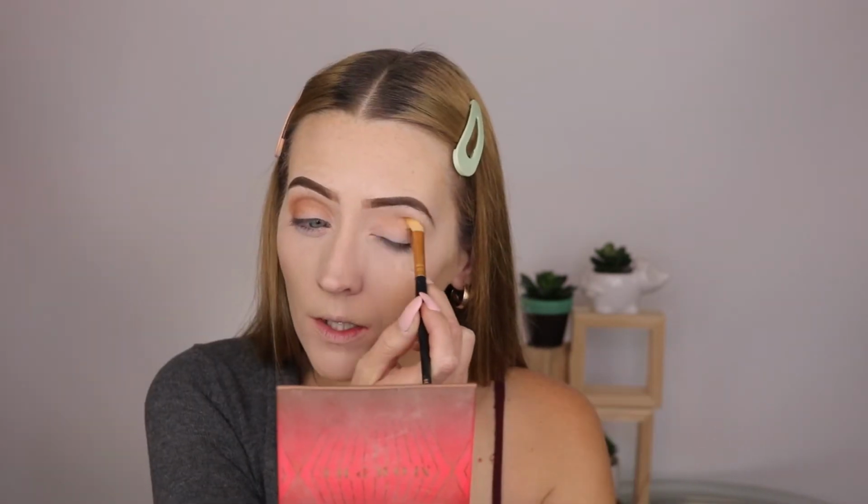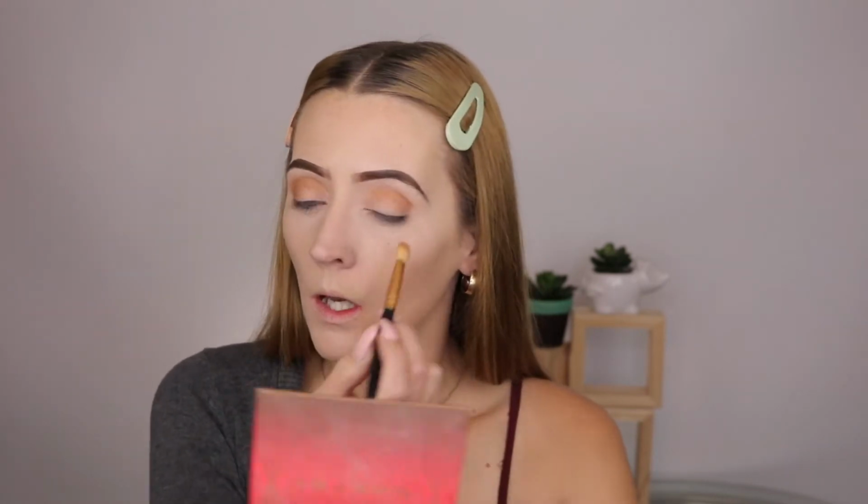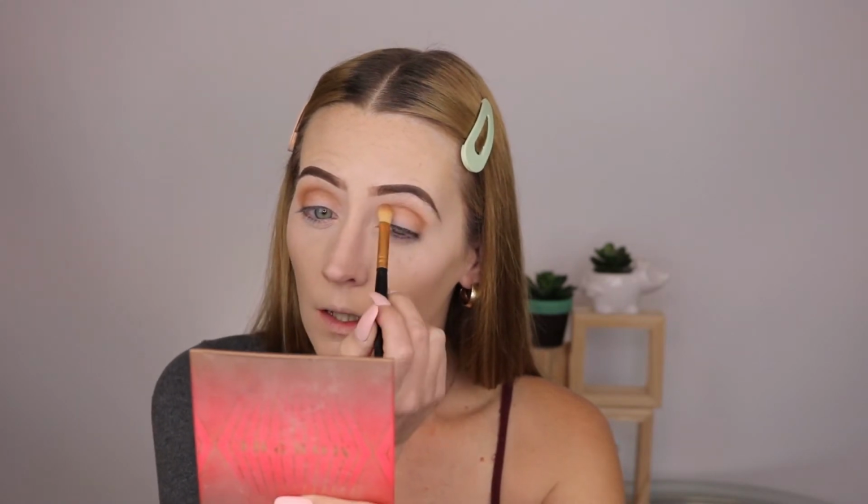And I know it's just a tiny little quad, but it's super cute. Look at this. My favorite thing in the world is to find products that are super affordable but perform really, really well. I love that so much.